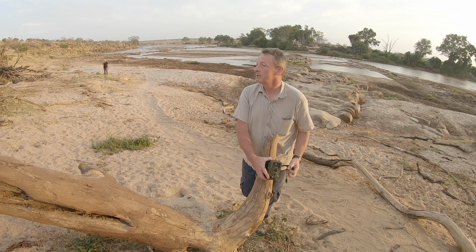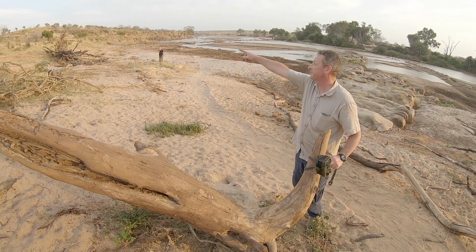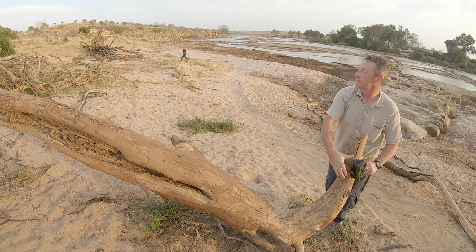Brooksy, move up onto that hill and look down that lugger for me, please.